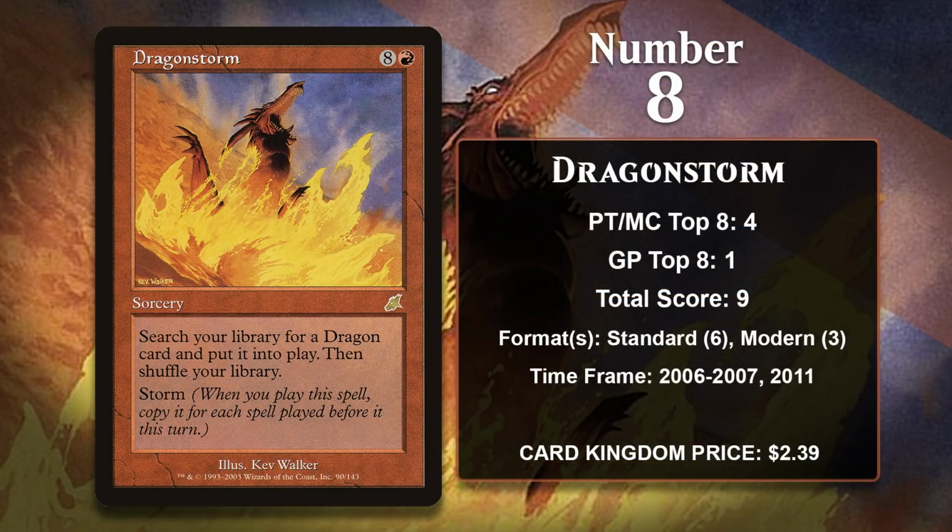Dragonstorm was a time-shifted card in Time Spiral block, which also has given it modern legality. While the Dragonstorm deck has never really emerged in that format, a deck that used Dragonstorm without ever intending to cast it did manage to gain a few points in the format.